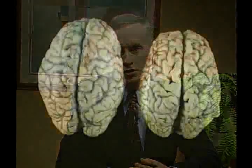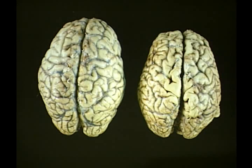In fact, the brain changes in the older person are not spectacular. On the left is a brain of a person who's in their mid-50s, and on the right is the brain of a person who's in their mid-80s. As you can see, the brain on the right is slightly diminished in volume, but it is not severely atrophic.